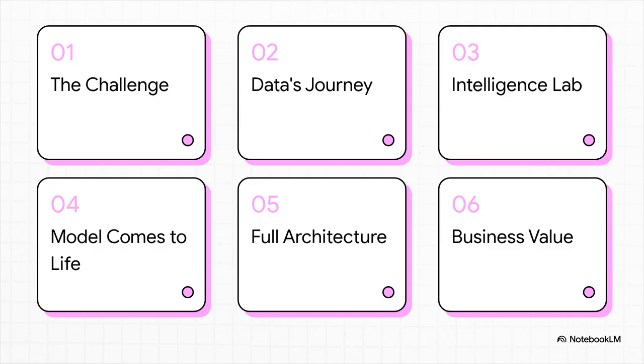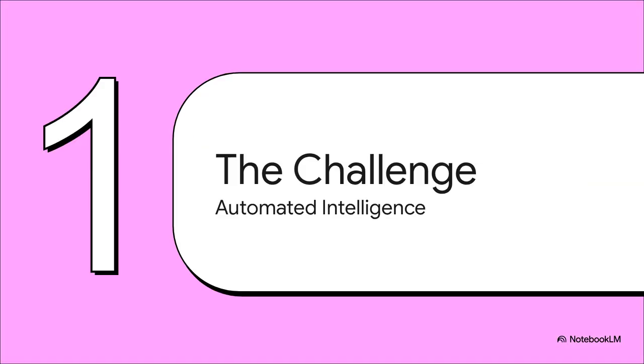So, here's our roadmap. First, we'll define the challenge. Then, we'll follow the data on its journey into what I'm calling the intelligence lab. We'll watch the model get trained and come to life, look at the whole system architecture, and then, most importantly, we'll talk about the business value of it all. Okay, first up, the challenge.